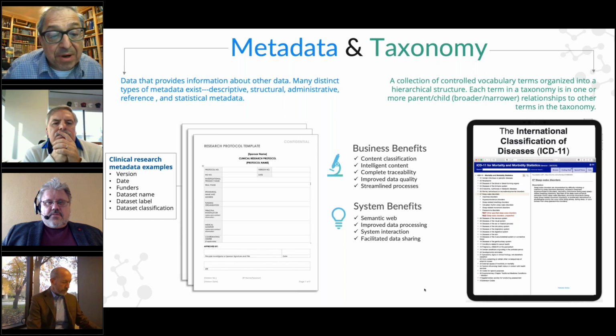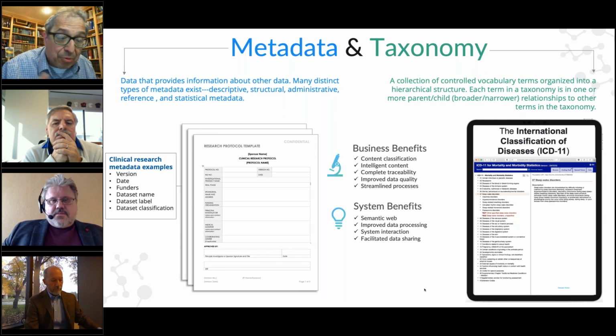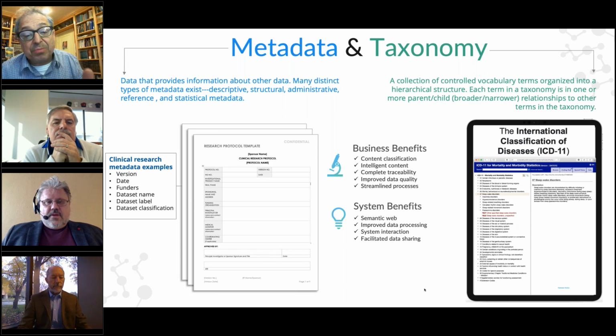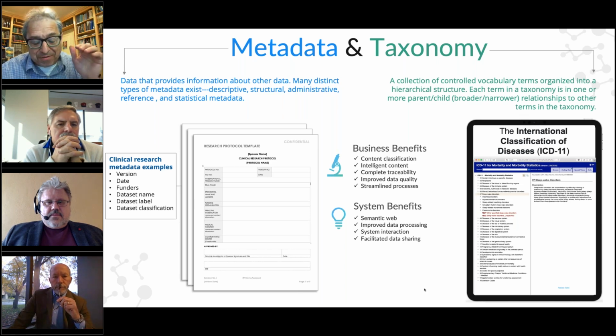In this case, we're talking about a research template, and the terms, if you look on the left, are the version, the dates, and the funders, and the metadata. It's not just the funders, but where the funders are located and what the grant number might have been. So all these are information about the document, which sometimes we have a picture of an iceberg, and the majority is below the surface. The metadata can be a lot larger.